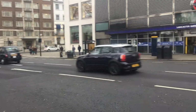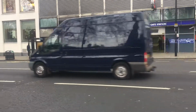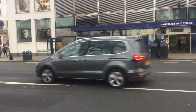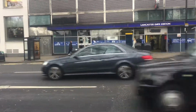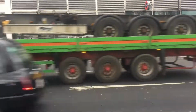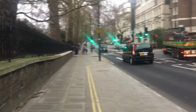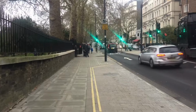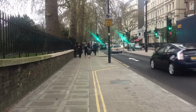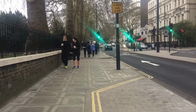Now, if you look over here, this is Lancaster Gate Tube Station. So obviously, you can take the tube here, or you can take bus 148 or 94. Both of them pass by on this road, which is Bayswater. Just around the corner from this tube station, that side is bus 274 and 46. So you've got options. You can come over here that way, or you can just walk over here.